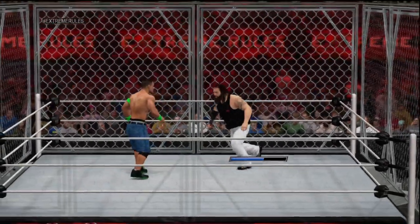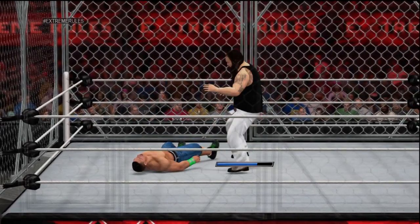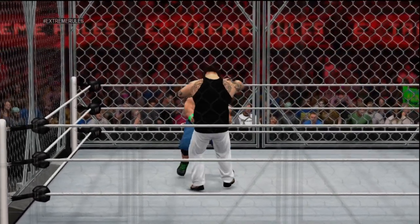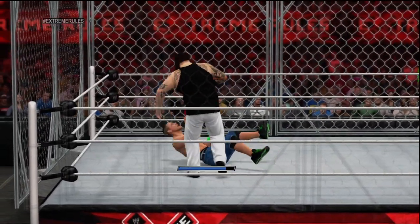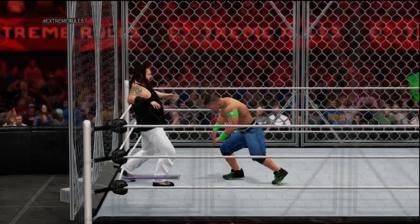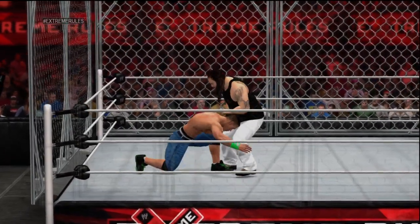Wyatt executing the reversal. Oh, man! Did you hear how his leg connected? Oh, what a painful kick! And there's that modified judo throw, the STO. Can he capitalize? What a backdrop! And he dodges that one.